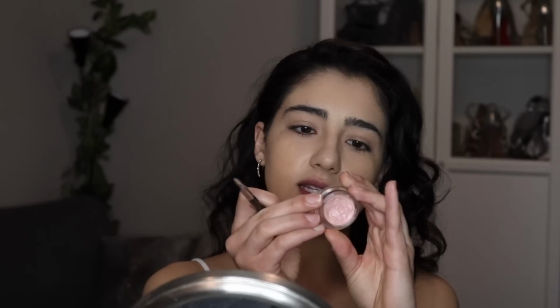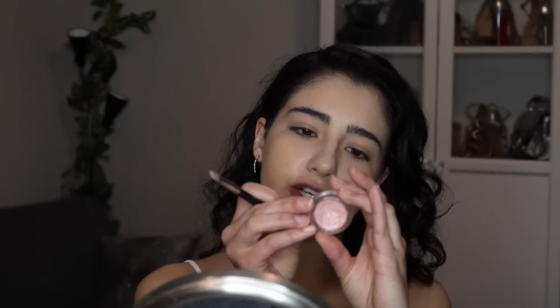Like math? Okay, I need to keep going because I also stopped again. Hold on. This stuff is so good. This is the BECCA Under Eye Brightening Corrector, and this is light to medium. I'm not even gonna talk about it, I'm just gonna show you.